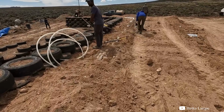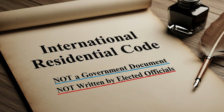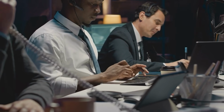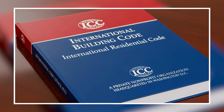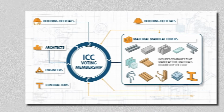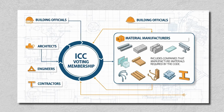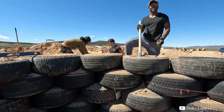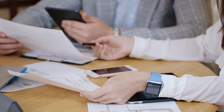Here is what most people do not know. The International Residential Code is not a government document. It is not written by elected officials. It is not produced by a public safety agency. It is written by the International Code Council, a private nonprofit organization headquartered in Washington, D.C. The ICC's voting membership includes the companies that manufacture the materials the code requires. Those companies pay membership fees that fund the ICC's operations. The organization that decides what you are legally allowed to build is funded by the organizations that profit from what you are required to buy instead.